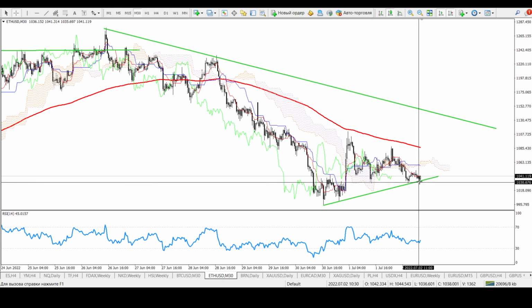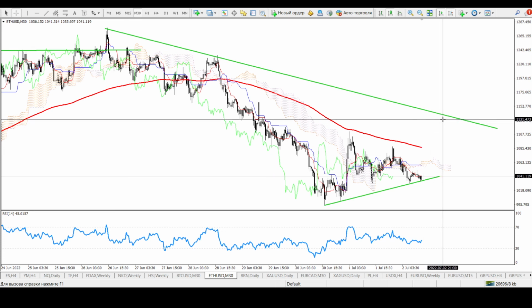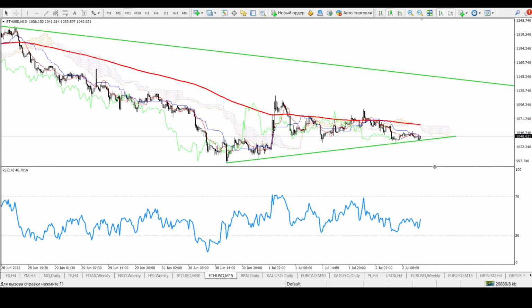If you say they will break this support area and I will sell, yes, this is also possible. This is one more opportunity. But you should remember that the price may go and test this tendency. The general idea is still a downgoing tendency for Ethereum and for Bitcoin. I hope you do understand the importance of these levels, of these instruments, and of all tendencies, and you will earn money on this knowledge.